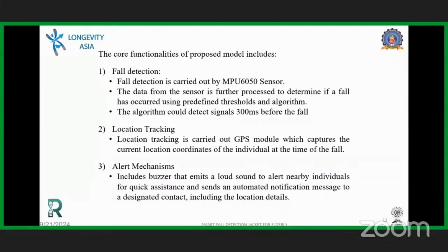The next thing is the alert mechanism. We are including a buzzer that emits a loud sound to alert nearby individuals for quick assistance, and it sends an automated notification message to the designated contact.